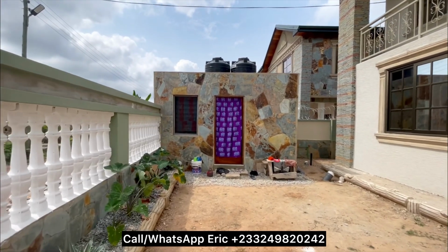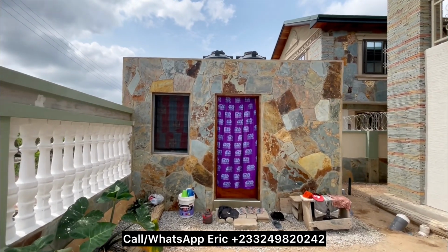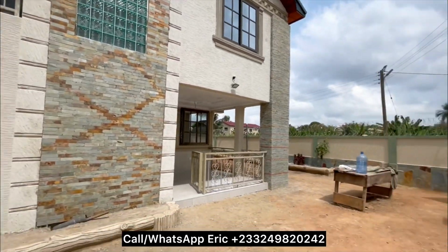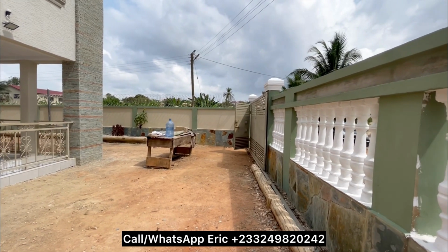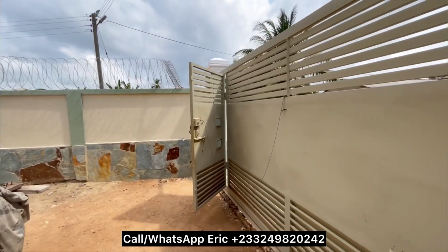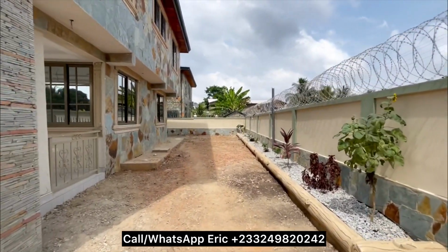So this is, let's say, a boys' quarters or a security post that has been attached to this beautiful house right over here. This is a compound that can take 3 to 4 cars here, and we have another space that can contain 3 cars. This is the compound over here.